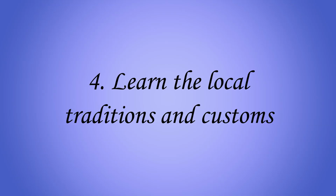Number 4 is learn the local traditions and customs. When you come to Denmark, it looks very similar to other European countries. So if you're European, you may think this is not going to be much of a difference. But in reality, every country is completely different. Every neighborhood is different. Different parts of Denmark are different from each other. So it's very important for you to learn the local traditions and customs.